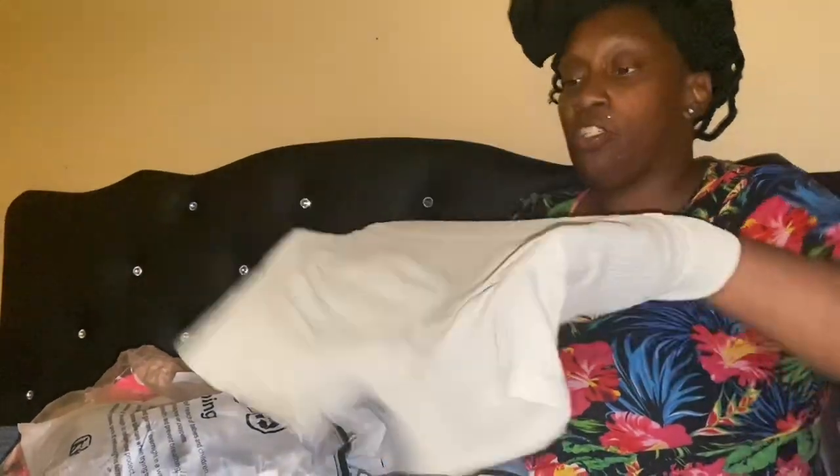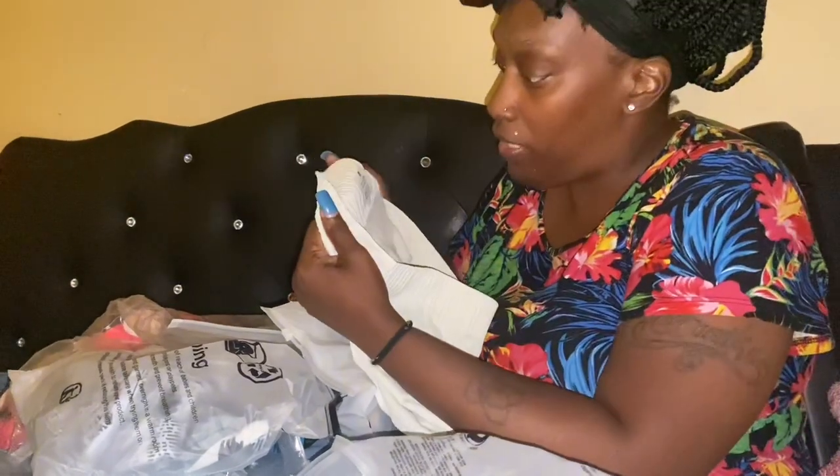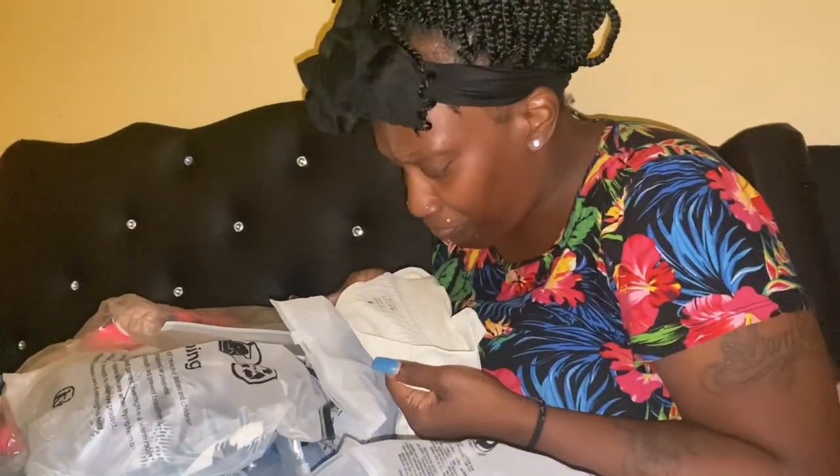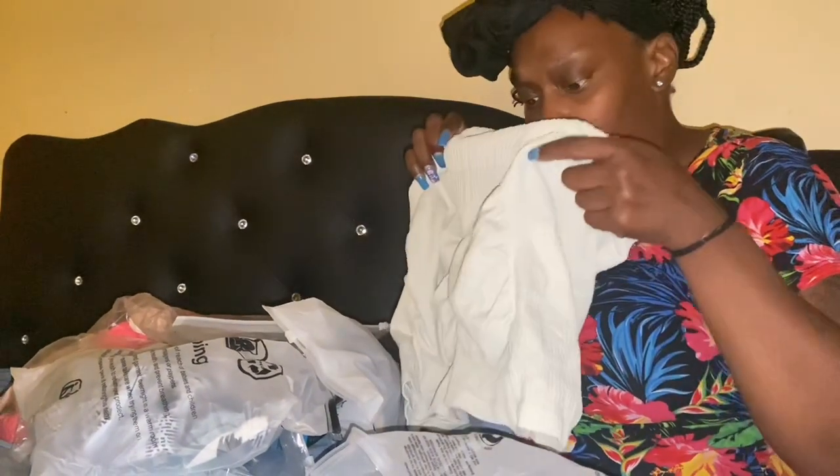So see, this one stretched all the way. And your butt, you see the little pads at the back? That's where your cheeks go. And this is the tummy control right here. And this is an extra large. Yeah, so this right here.